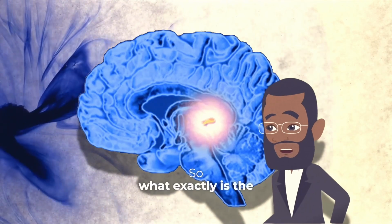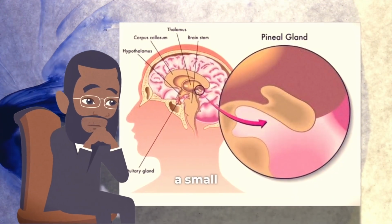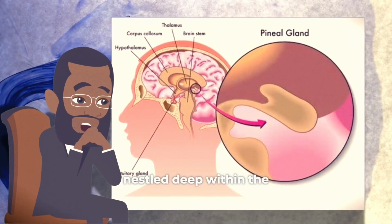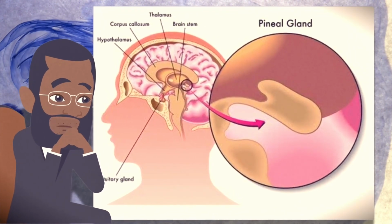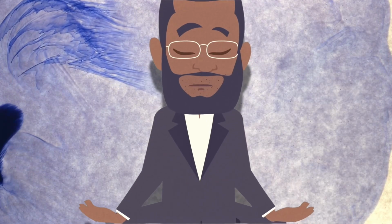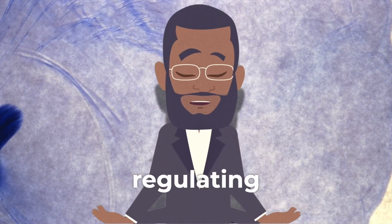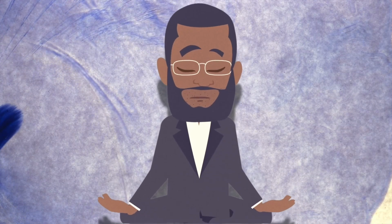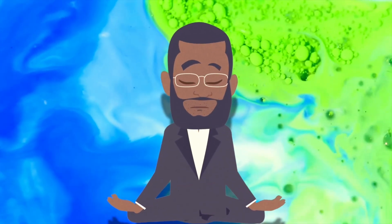So, what exactly is the pineal gland? The pineal gland, a small endocrine organ nestled deep within the brain, has intrigued scientists and philosophers for centuries. Often referred to as the third eye, this tiny gland plays a pivotal role in regulating our sleep-wake cycles and is associated with various physiologic and neuroendocrine functions.